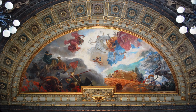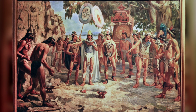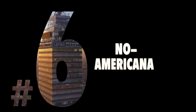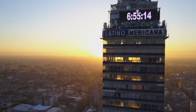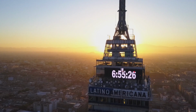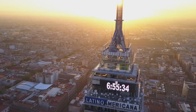The Museo Nacional de Arte works on projects to exhibit, study, and conserve the fine arts of Mexico. More than 3,000 pieces form the permanent collection of this museum. The Torre Latinoamericana. Once known as the tallest building in Latin America, the Torre Latinoamericana is an important landmark of the city. It is 44 stories and stands 597 feet tall. This tower offers some of the best views of the city.